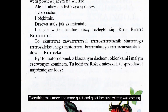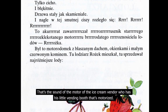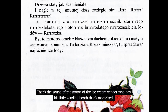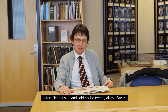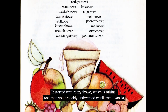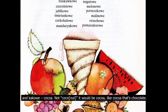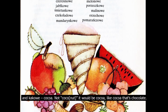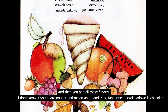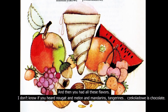And then everything was just more and more quiet because winter was coming. And then all of a sudden we could hear the sound of rrrr. That's the sound of the motor of the ice cream vendor who has this little vending booth that's motorized. It's like a motorbike house, and he sold his ice cream, all flavors, and that's where you heard the flavors. It started with rodzynkowe, which is raisins, and then you probably understood waniliowe, vanilla, kakaowe, cocoa, chocolate, and then you have all of these flavors. I don't know if you heard nougat and melon, and what else? Mandarins, tangerines, mandarynkowe, czekoladowe, it's chocolate.